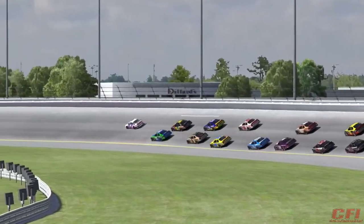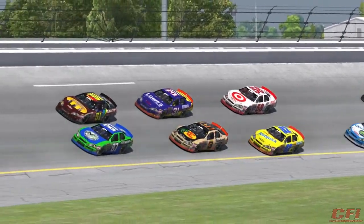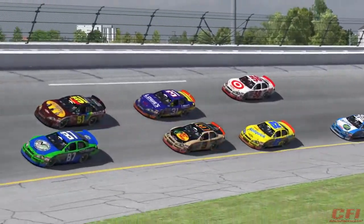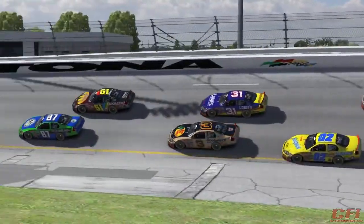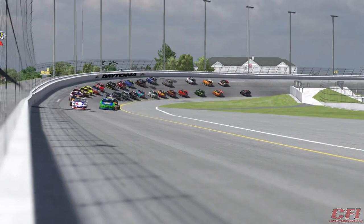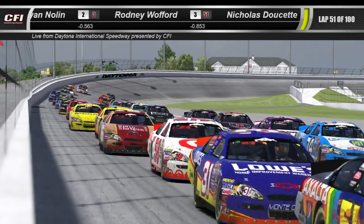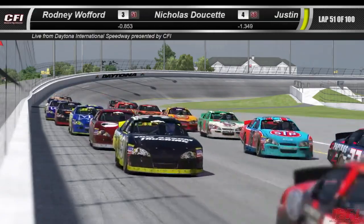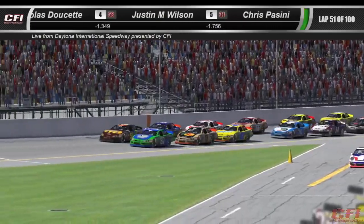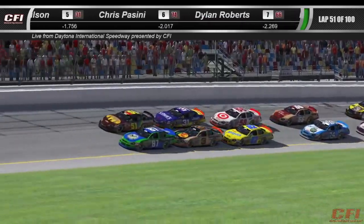Alright, we're lining back up here. The pace car lights are off, and we are getting ready to go back to green flag racing live from Daytona International Speedway. It's Checkered Flag Interactive here. And we've just passed the halfway mark of this race. And if that first half was any indicator, this should be something special. It's the 87 of Ryan Nolan and the 51 of Nicholas Duquette on that front row as they come to the green flag, our third restart of the night. We are back underway.